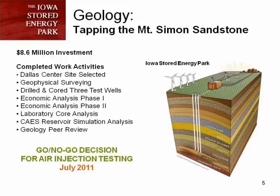The site was selected. Geophysical surveying was done. We drilled and cored 3 test wells. We did economic analysis in 2 phases, a laboratory core analysis, a case reservoir simulation analysis, and a geology peer review. In July of 2011, the project was terminated because the storage reservoir was determined to be inadequate.